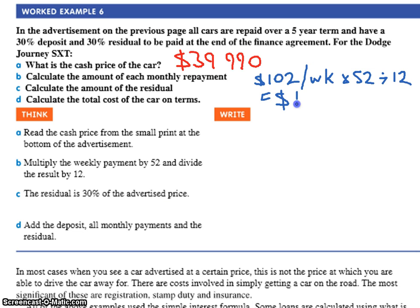442. $442 per month. Everyone happy with that? Yeah. I'm glad you're happy with it, you're not paying it. Okay? $442 a month. Excellent. Now you have to calculate the amount of the residual.